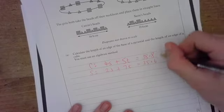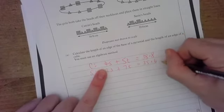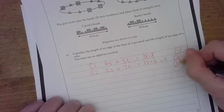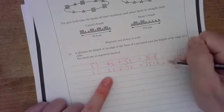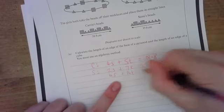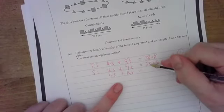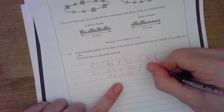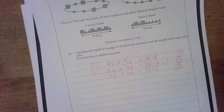I am going to leave that one as it is, and I'm going to double this one to get a new equation. So this is equation 1 and equation 2. I'm going to make a new equation, equation 3, which is going to be double of this one. So 4s plus 14t, and then double of 35.6. So double of 35 is 70, double of 0.6 is 1.2. So it's going to be 71.2.